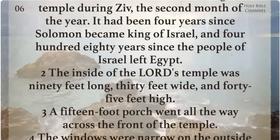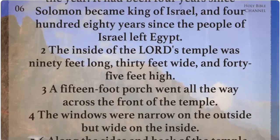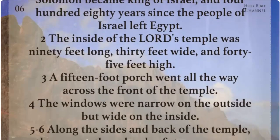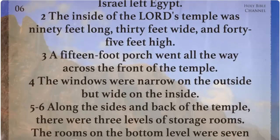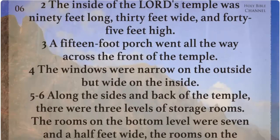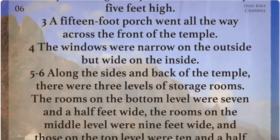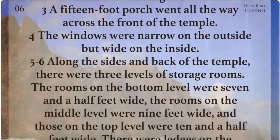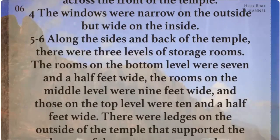A 15-foot porch went all the way across the front of the temple. The windows were narrow on the outside, but wide on the inside. Along the sides and back of the temple, there were 3 levels of storage rooms. The rooms on the bottom level were 7.5 feet wide. The rooms on the middle level were 9 feet wide, and those on the top level were 10.5 feet wide.